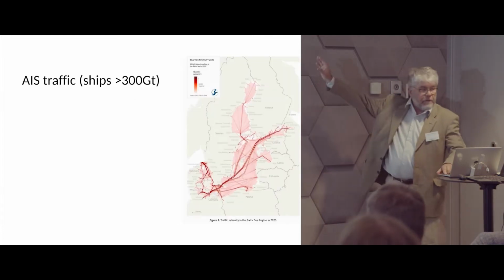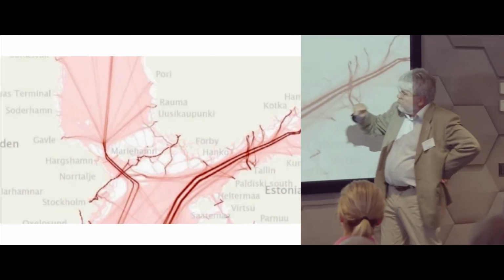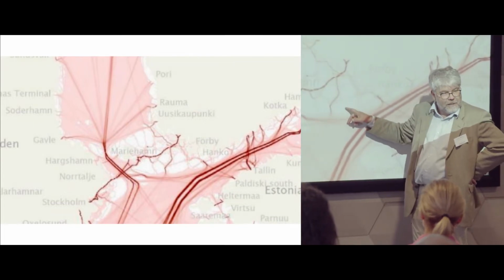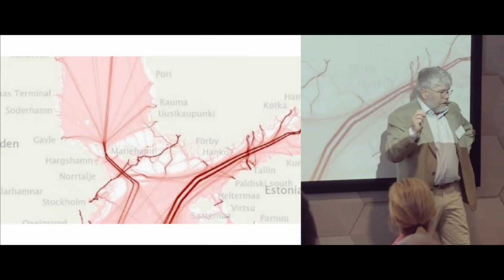Here you see how the ships move, big ships. And I know for sure that there are also boats on this area, but it doesn't show because they are outside the fairway.